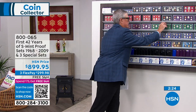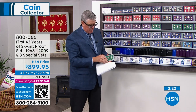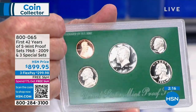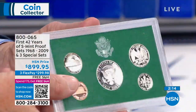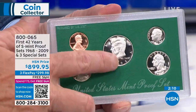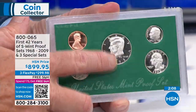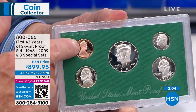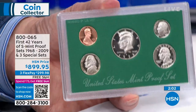So that means the coins in the original government packaging, now let me grab this one right here, 1995. It says right there, packaged by the U.S. Mint. Right there. Packaged by the U.S. Mint. This is the original with the original mint seal on it. This is the 1995. By the way, I think that coin is $57.50, $37.50. I think that one's $19.95. That's about $100 coin by coin for that set.